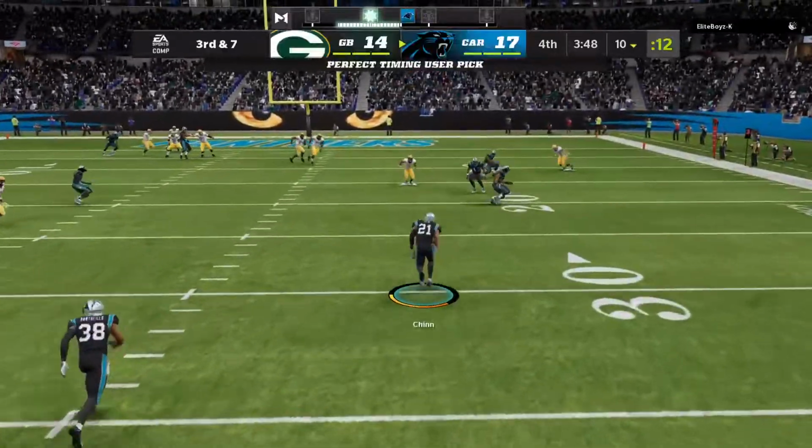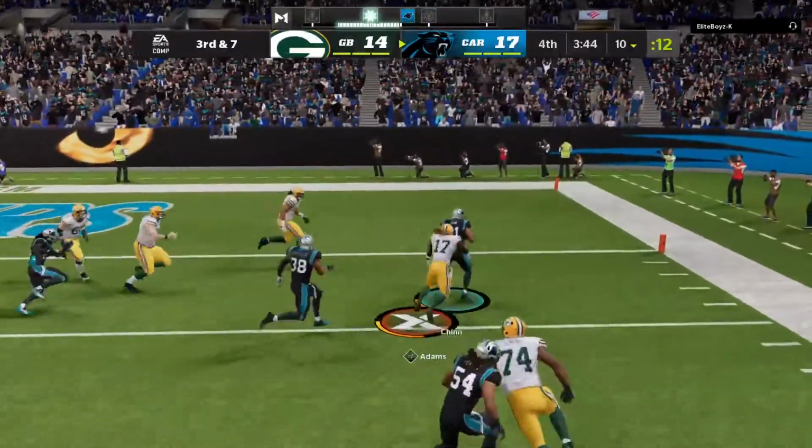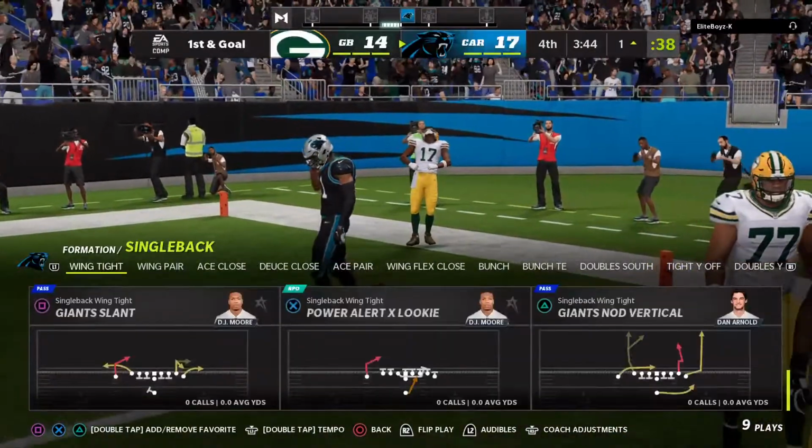And Rodgers intercepted a third time. Jeremy Chin picks it off. And he is not quite going to make it all the way in. They'll mark him down right about the 1-yard line.